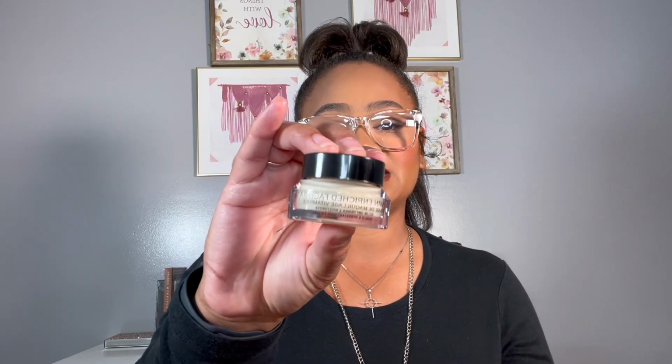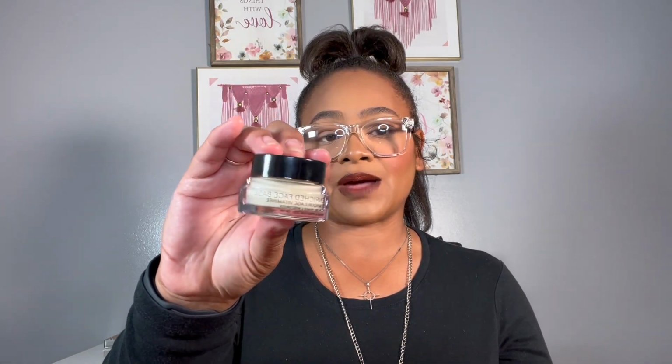Let's move to the third bag. We have two products in this purchase. This is the Bobbi Brown Vitamin Enriched Face Base. This is a primer and a moisturizer in one, you guys. I've been hearing a lot about this on TikTok. Yes, the girls have been raving about this Vitamin Enriched Face Base by Bobbi Brown. So I'm gonna try her out on me.